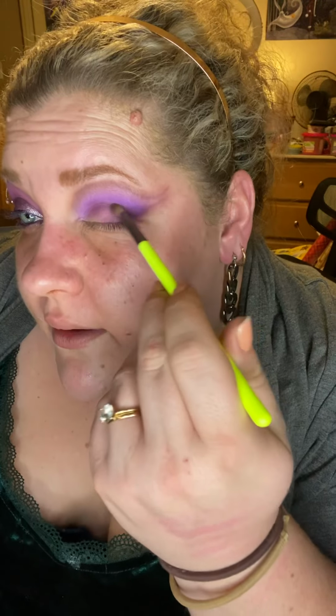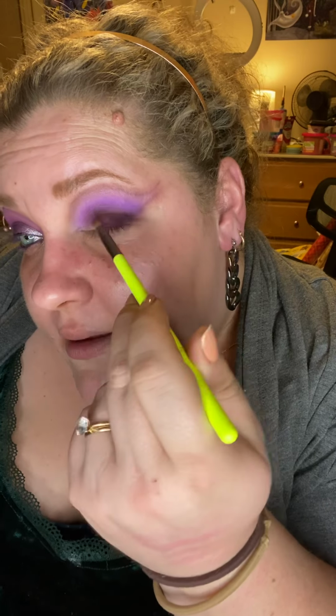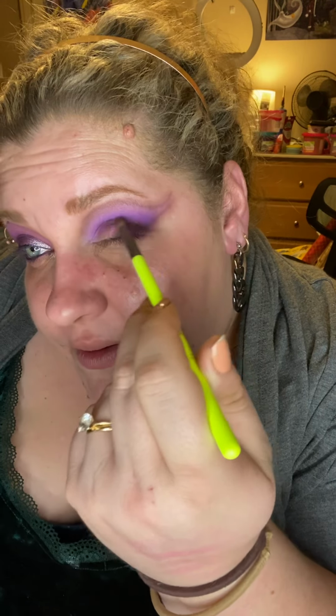I will say that the shimmers in this palette are insane. They are so, so beautiful. This color C1 is my absolute favorite shade in the entire palette. I think it is absolutely stunning. Such a special, special shimmer.